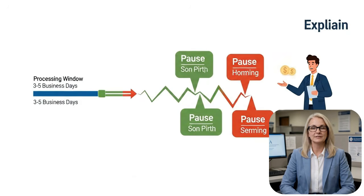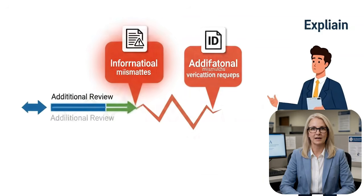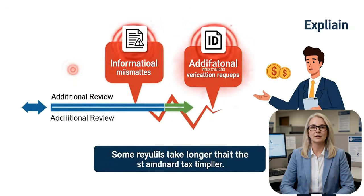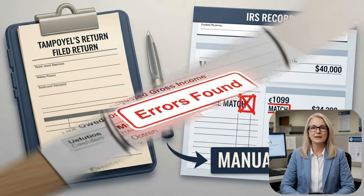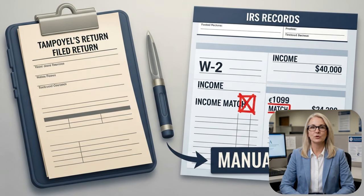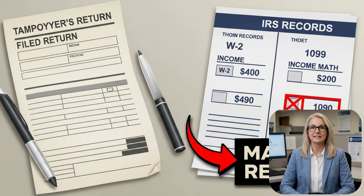What causes even longer delays? Beyond the legally required holds, there are other reasons your refund might take longer than expected. The most common one is errors on your return. If the IRS finds a mismatch between what you reported and what they have on file, like a difference in your W-2 income or a discrepancy with a 1099 form, your return gets pulled for manual review.